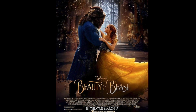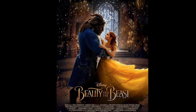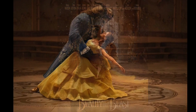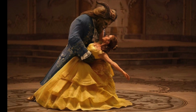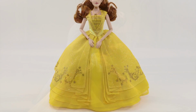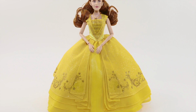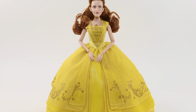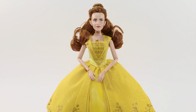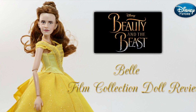Beauty and the Beast is scheduled for release on March 17, 2017 and is the latest of Disney's live-action offerings. This film is one of the most anticipated movies to be released this year, and just like the film itself, the film collection doll of Belle was also one of the most anticipated doll releases. For an in-depth review of this highly anticipated doll, please continue to stay tuned.